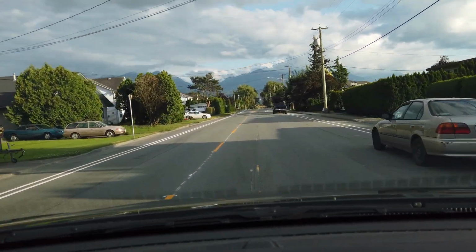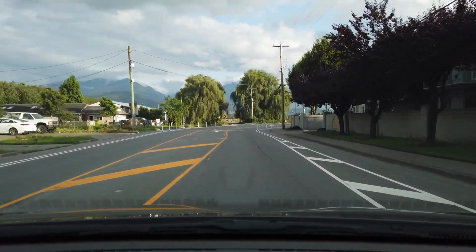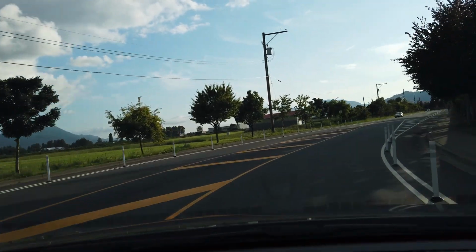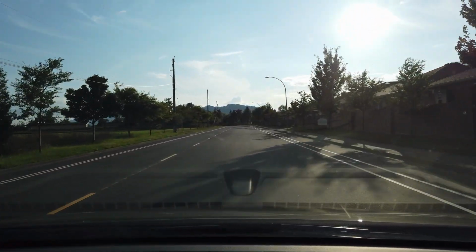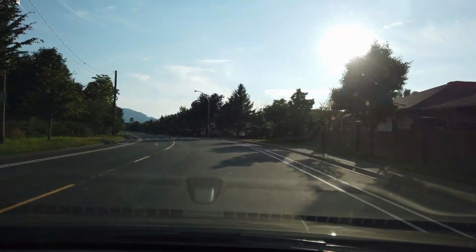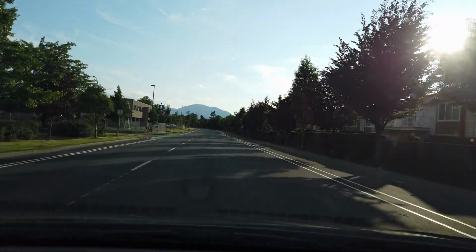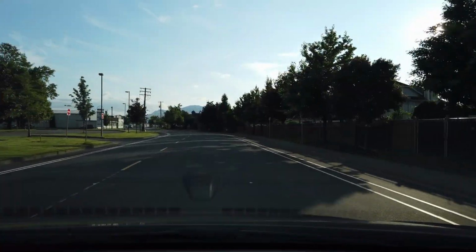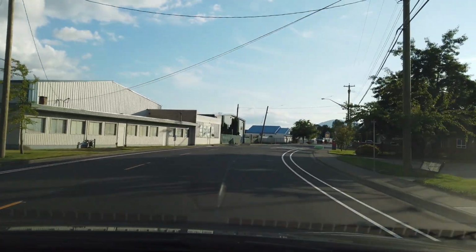All the lines, added the green areas for warning you of possible bike traffic, because we have bike lanes here. Far right hand side is a bike lane. A lot of people take advantage of these bike lanes. We have people that commute back and forth to work on a bike. RCMP highways detachment. The airport on my left. All sorts of businesses along the runway.